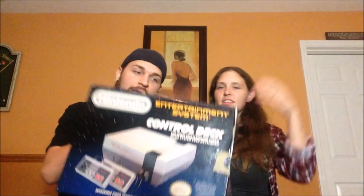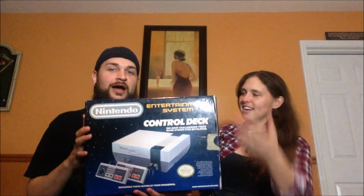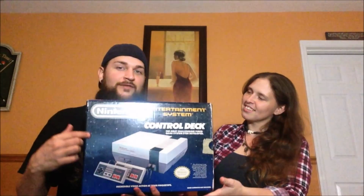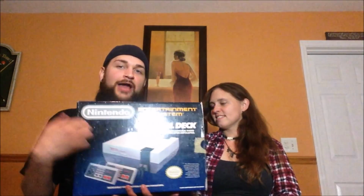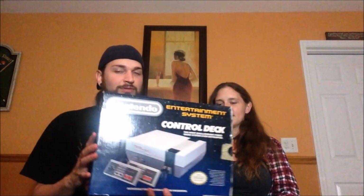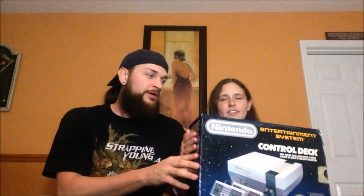And the best thing of the whole lot, which surprised me when she brought it out of the house, was a boxed control deck NES system. I actually don't have this version. I have the control deck version that comes with the player's guide, and the one that comes with the original Mario Bros. I don't have the one that's just the control deck, so that was kind of a cool pickup, which will be going into my box system collection.